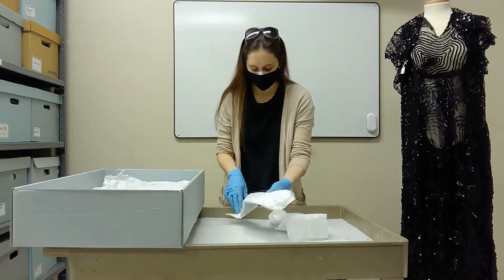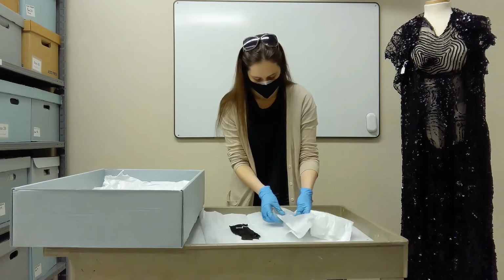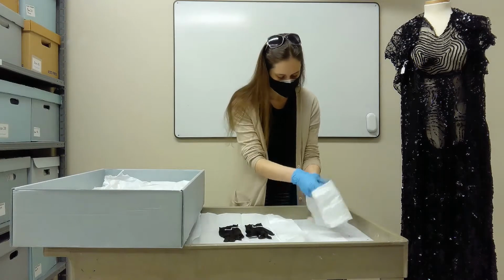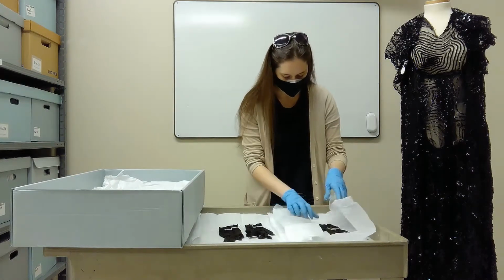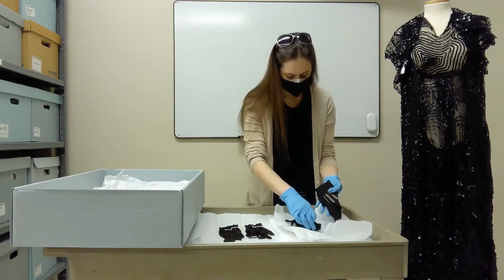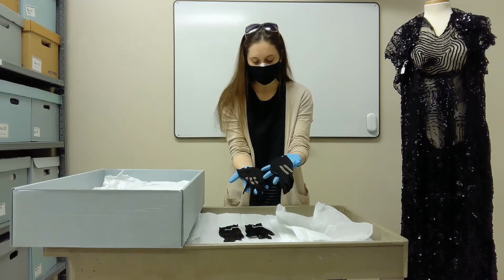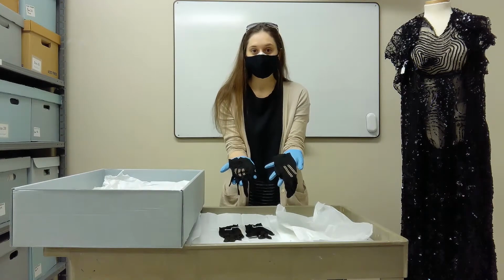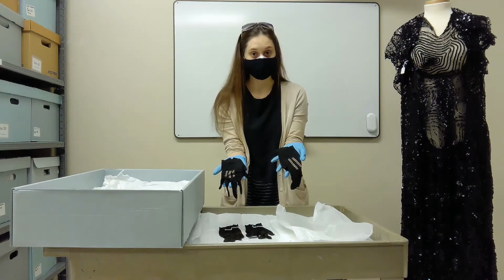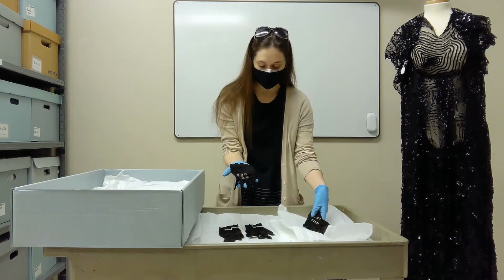So the first two things I will unwrap are a pair of women's gloves. We have two different pairs of gloves to look at today, and both of them are nylon gloves. The first pair here are black with some line decorations on the front. A great thing about nylon is that since it's a synthetic fiber, it doesn't absorb as much moisture, which makes it a little bit easier to preserve in museum collections than other types of fabric.